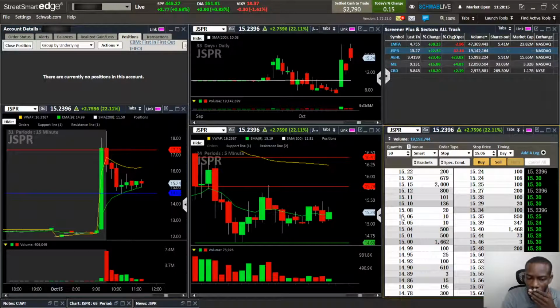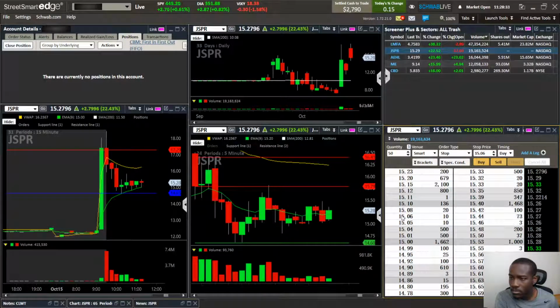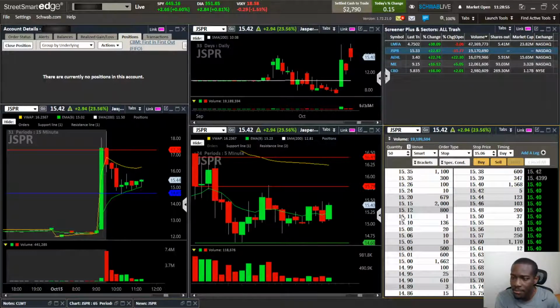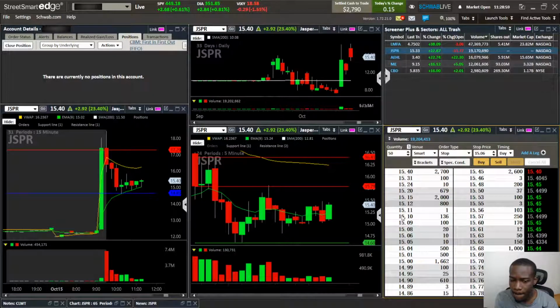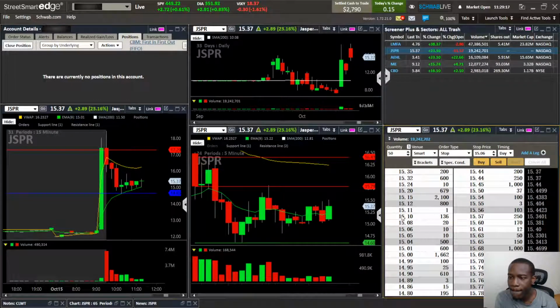Two minutes left. Trying to give it some time. Got about a minute left on this candle. There's a little pullback coming into this last minute. Getting quite spicy there. 30 seconds left.